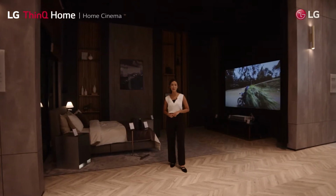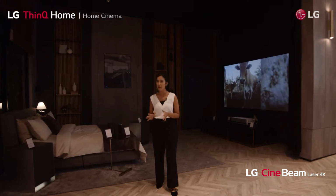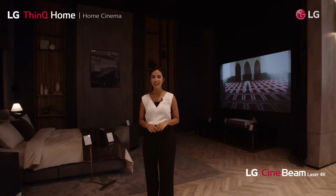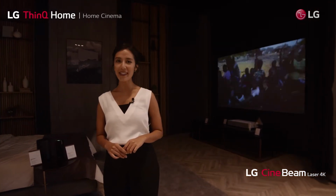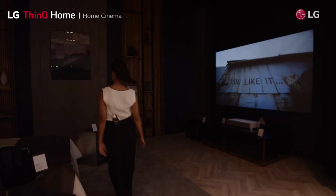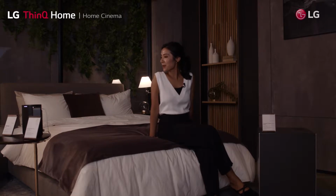We're in the home cinema, where you can enjoy your entertainment in the most comfortable and immersive watching experience. Now, if that's not good enough, try cinema mode with, of course, voice command. Hey Google, cinema mode.